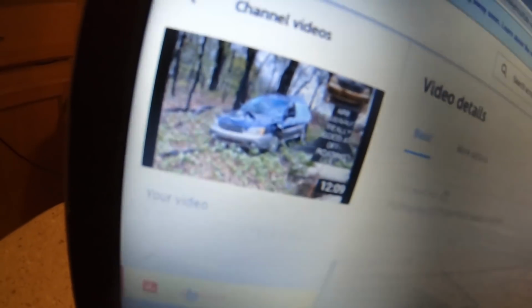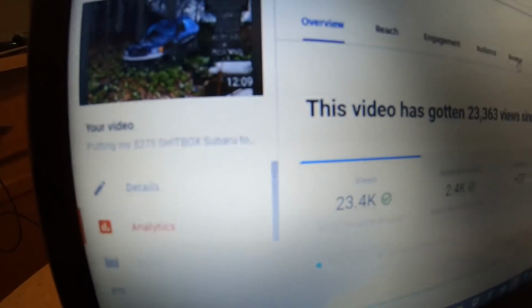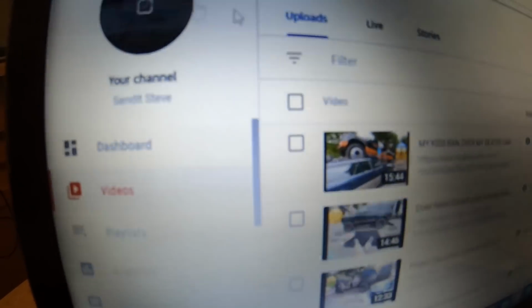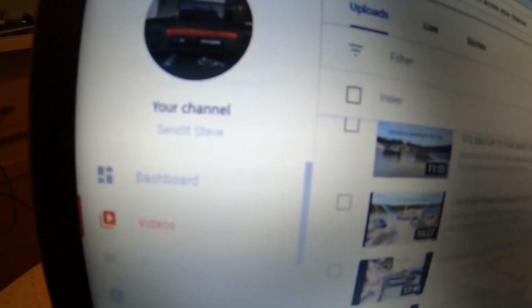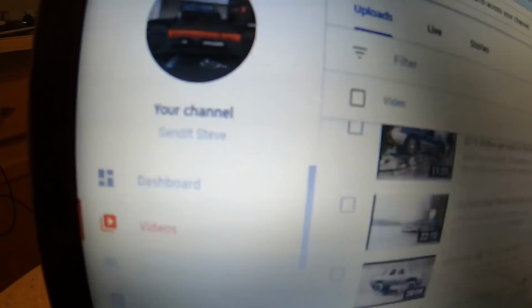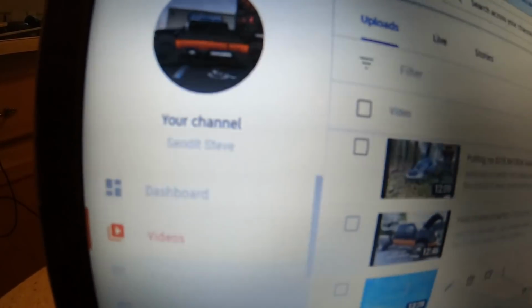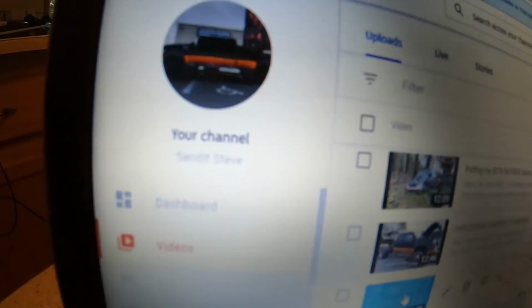This was when I just bought it. Analytics. All I did was drive around in a field and some stuff. $131.56. That was, again, all profit. I jumped it in my backyard. Didn't break anything. The thing did amazing, actually, surprisingly, for what it was. Alrighty. Not worth fixing my Subaru.